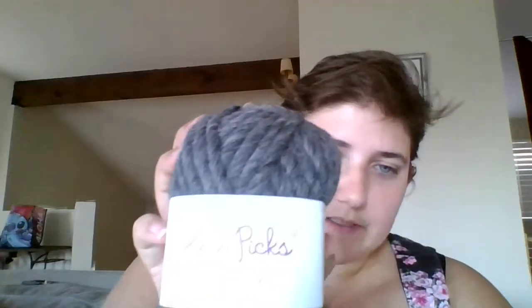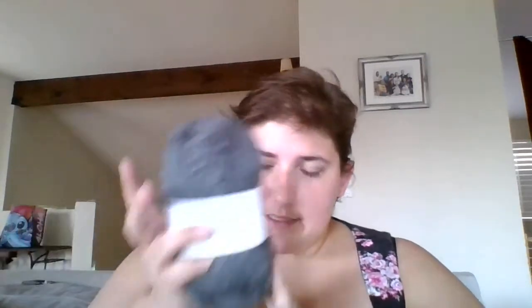So this is the Big Cozy by Knitpicks. It is super bulky. If you're using a US 15, which is about 10 millimeters, you're supposed to be able to get 2.5 stitches per inch, which I believe means that one stitch is a centimeter, because it's the conversion rate for centimeters. This is in the Cobblestone Heather colorway, and it's for a commission.